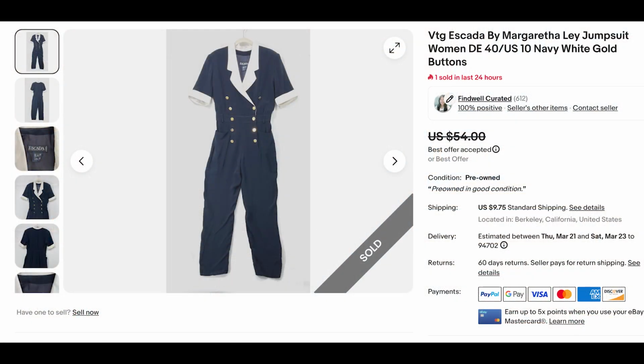So I was so busy talking that I forgot to mention the title. So this is Vintage Escada by Margarita Lay, jumpsuit, women, DE 40/US 10, navy, white, gold buttons. It sold for $40. A buyer sent me an offer for $40, and I went ahead and accepted. And so this sale was really fast too. I would say it took just a few days. So great sale for me. Oh, I almost forgot. I picked this jumpsuit up at the bins, and it cost me probably around $2.